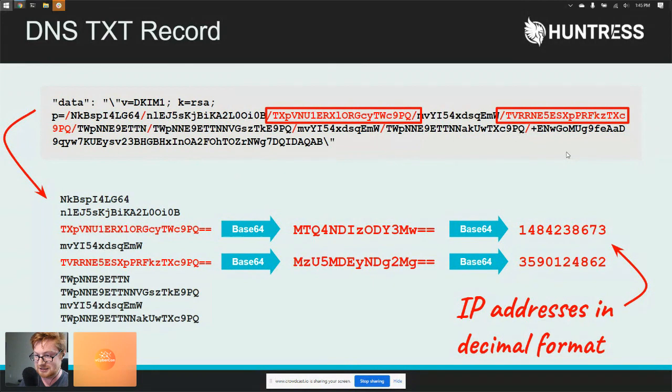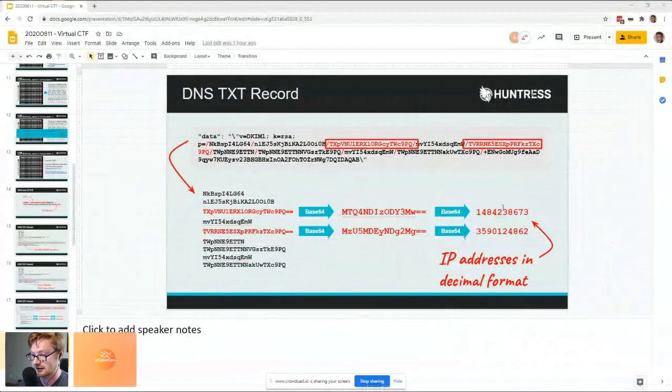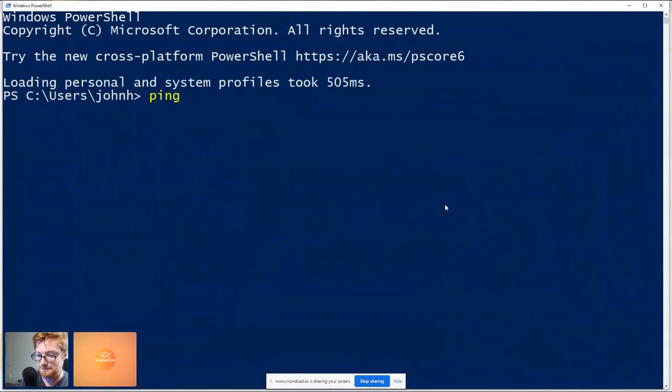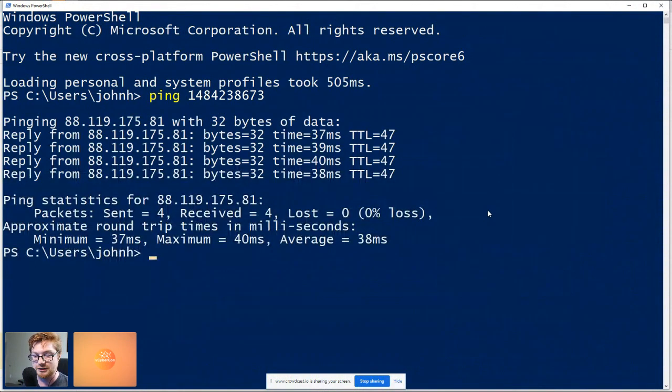All right, let me prove this to you again because I don't want you to not believe me. I'm going to simply copy this, and I'll fire PowerShell back up again so you can see it. I'm just going to simply ping that IP address, and I failed to copy it. Cool. Weird syntax, right? This doesn't look like how you're normally going to interact with a web page or an IP address or whatever the case may be. But we're actually getting data back.